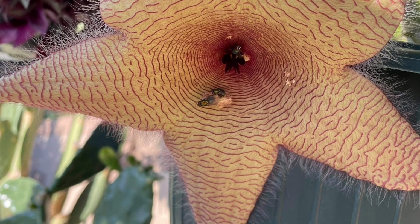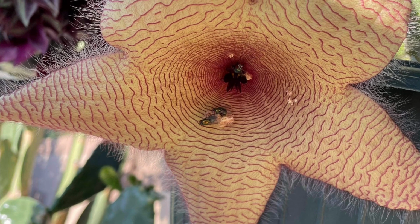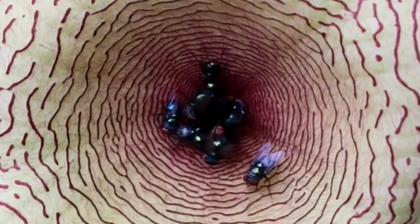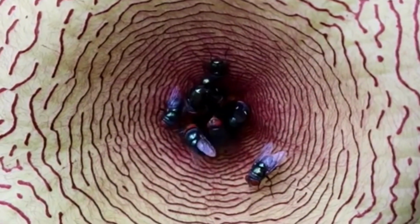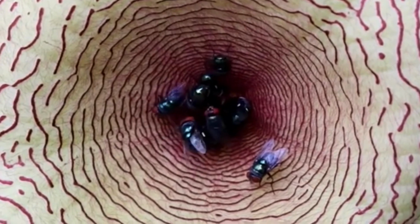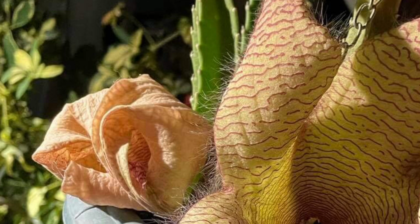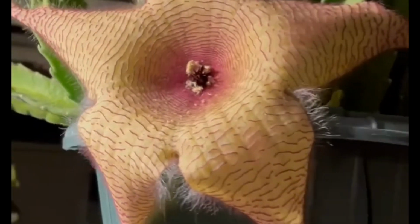So its large size, its general appearance, and its smell not only deceive the flies to visit, but it also encourages them to stay longer. Sometimes the flies are so convinced that they even lay eggs on the flowers. The flowers are short-lived and may last only for 2 to 3 days, sometimes shorter. So the moment you see the flowers open, snap a picture because the next day they might not open anymore.